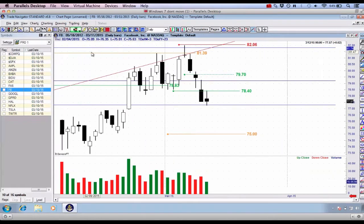All right, let's have a look at Facebook. Facebook is broken down below both of our triggers. 78.40 was the more relaxed entry, aggressive entry at 79.70. If you are in this particular trade, really we want to manage the trade and make sure that at least we can get a risk-free type of trade on this particular swing trade.